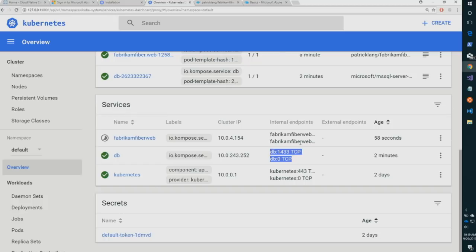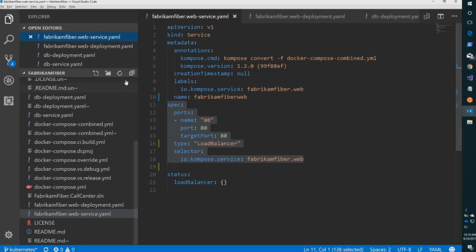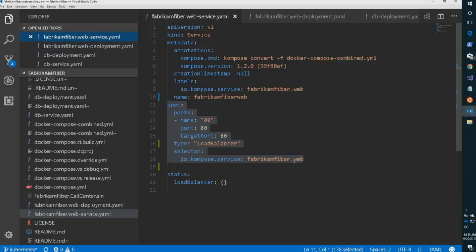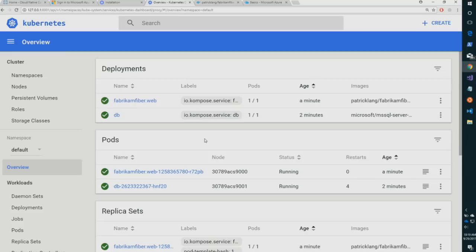And then on the web server, that was the one where I actually said that I wanted a load balancer there. It's in the service, not the deployment. Yeah, and so I just said, give me a load balancer. And because I'm running on Azure Container Service, they've got a plugin that's already installed that's going to make that the Azure load balancer for me. And so let's see how things are looking here.